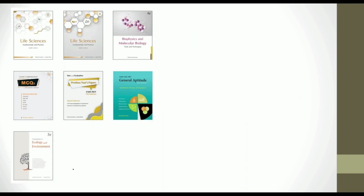So, as you all know, in this complete set of the Pathfinder books, we have 7 books in total. The first 2 books are for the theory purpose. We have the Life Sciences Part 1 and Part 2, which have the theory portion divided into various chapters. Then we have a book for biophysics and molecular biology, and one more for ecology and environment. So, we have in total 4 theory books in this complete package.